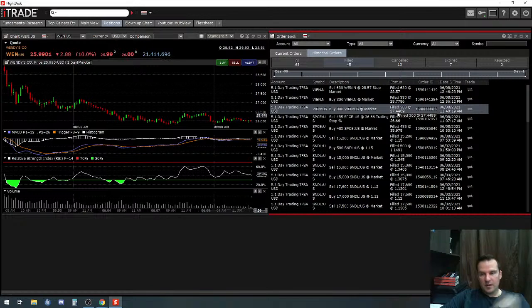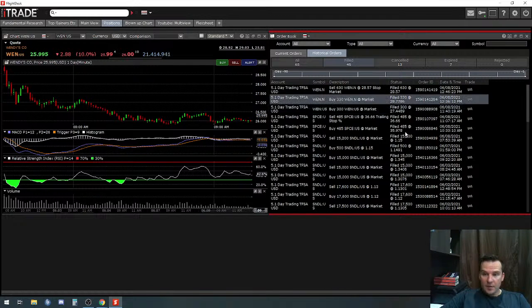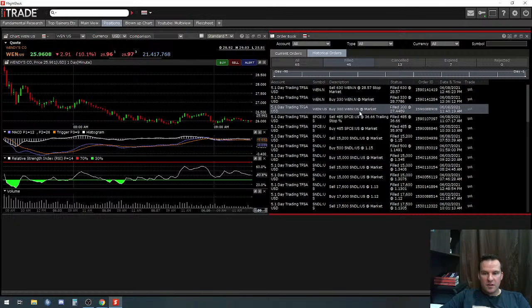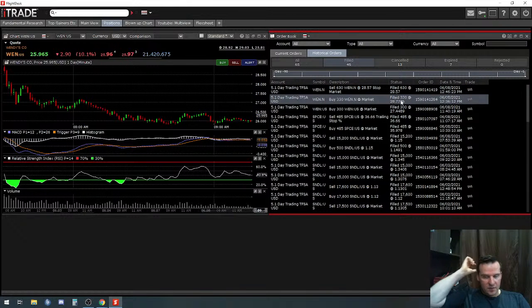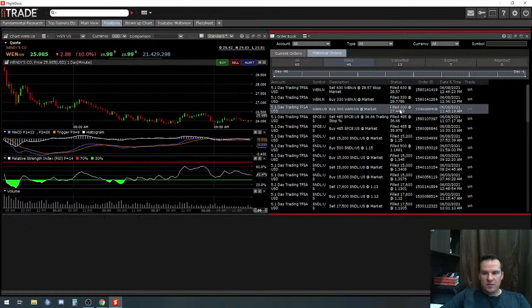Had lots of momentum. RSI was good. It was still going up, so I jumped in even higher at 28.77. So my average cost between the 300 shares and the 330 was 28.15. I wanted to protect my profits, so I set a stop loss at 28.57. It did hit the stop loss, and then of course it went back up. But this is a good example of a momentum trade, or a meme mania, I guess. So if you can find a meme mania, get in early and jump on with that momentum.